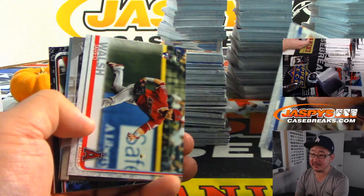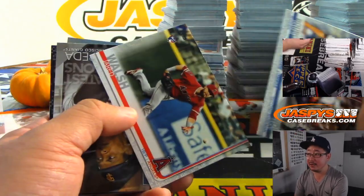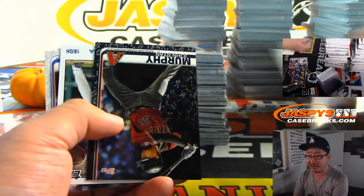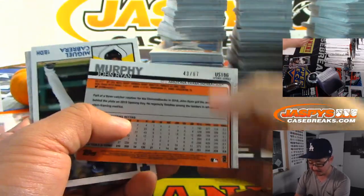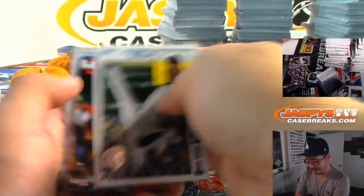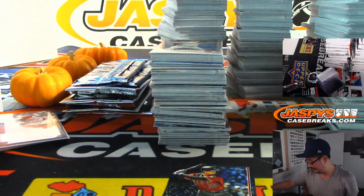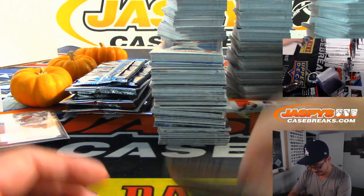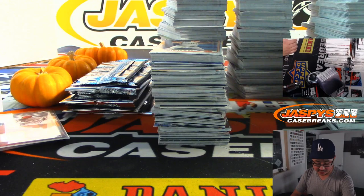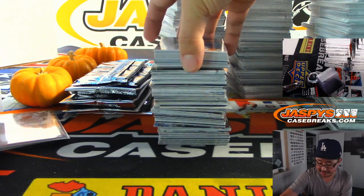John C. is saying, you believe Gerrit Cole's brother-in-law is Brandon Crawford, so he maybe goes to the Giants? Do you want to go to work with your brother-in-law every day, John? I'm not sure if that means they're close, right? Maybe they could be. John Ryan Murphy going to Arizona, and the Diamondbacks.